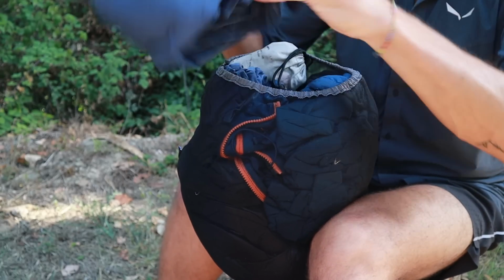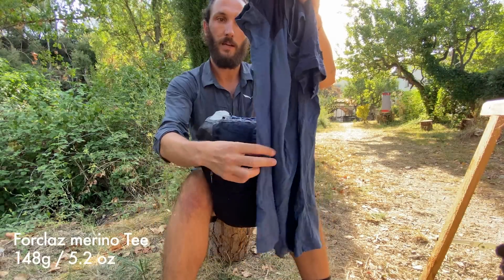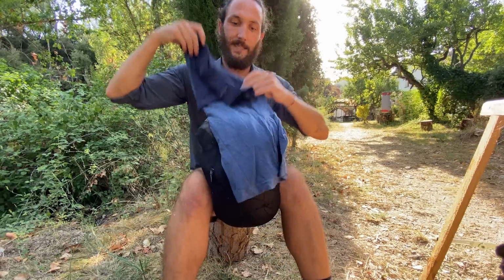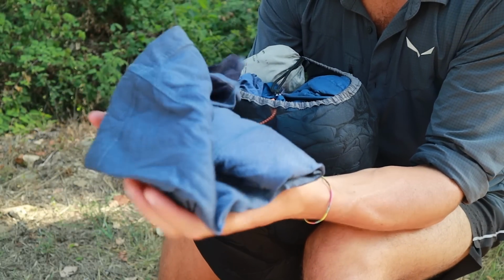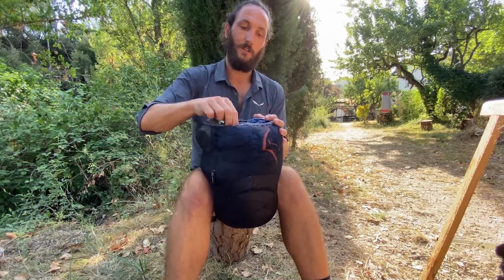So I have a wool t-shirt from Decathlon. It's a 4-class, really basic merino wool base layer, and I can throw that on if I want a little bit of extra warmth in a base layer. I did consider bringing a long sleeve version, but I really just don't think I will need it. I think that's going to be plenty. It is going to be still pretty warm up there in August.